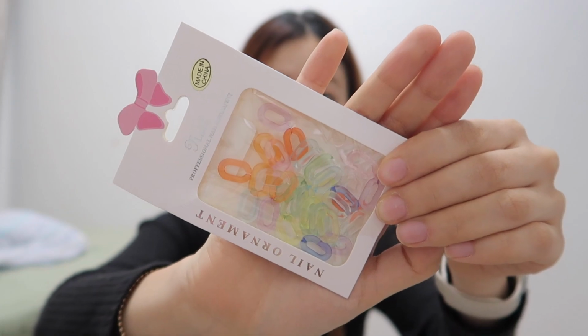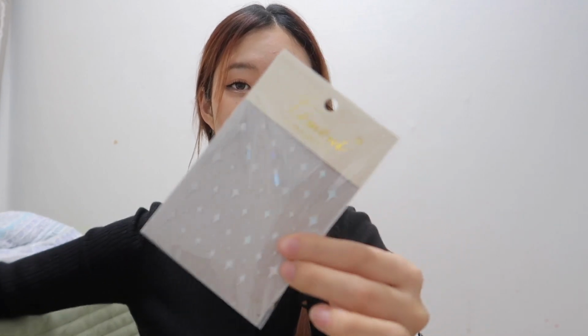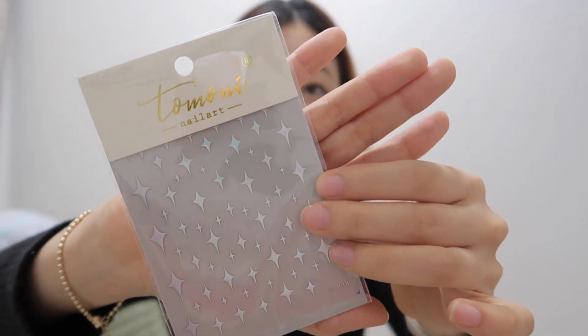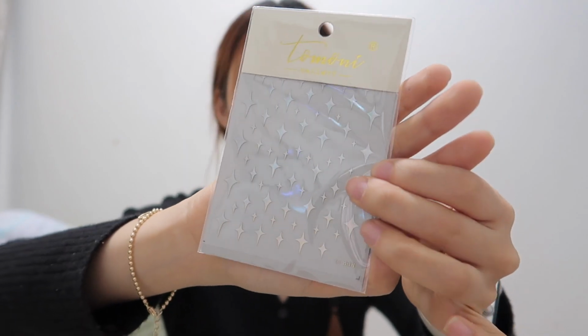Oh, I got another patch. And this one comes in different colors. This is just a normal oval shape. Oh, I got this. I really like this one. These are nail stickers, and it's a twinkle shape, so I love that.